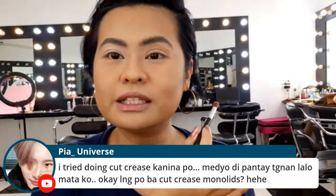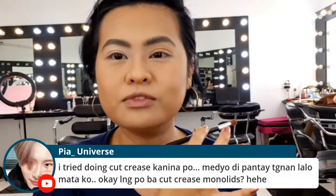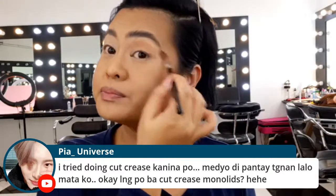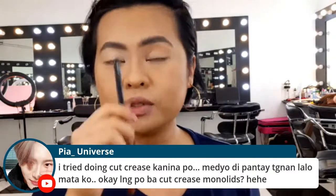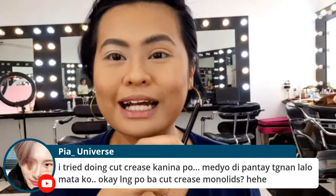I tried doing cut-crease earlier, but it looked uneven, especially my eyes. Is cut-crease okay for monolids? Yes, it's okay. But you have uneven eyelids, right, Tia? So yeah, you have to even them out using your eyeshadows.